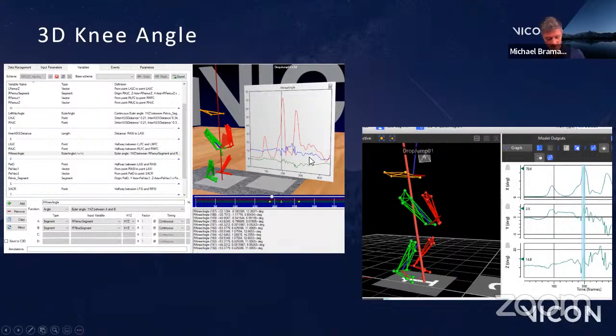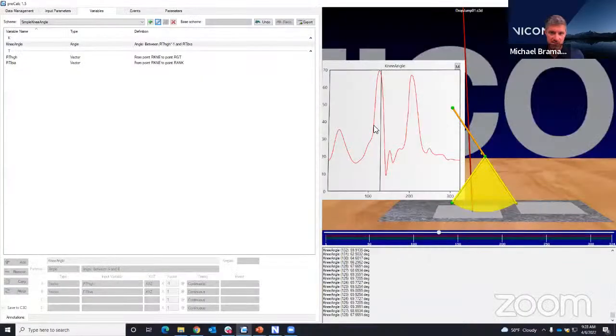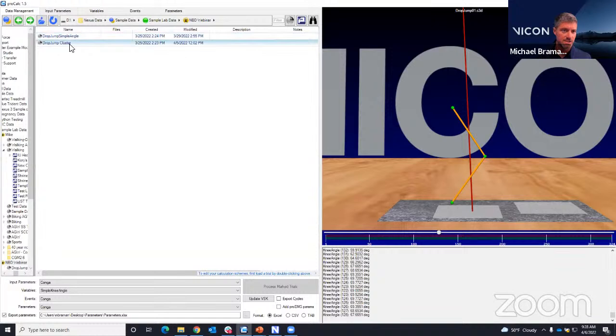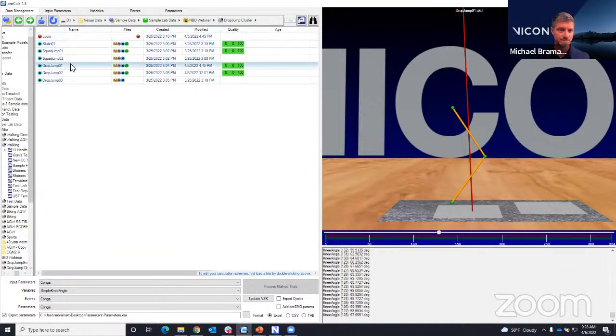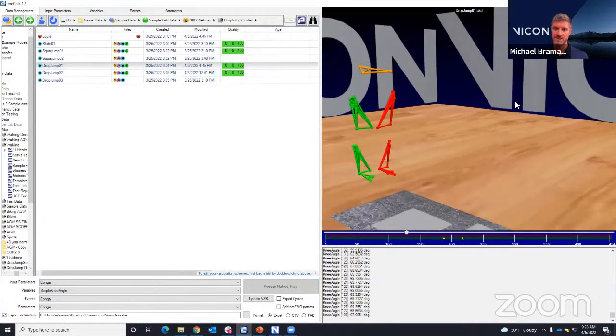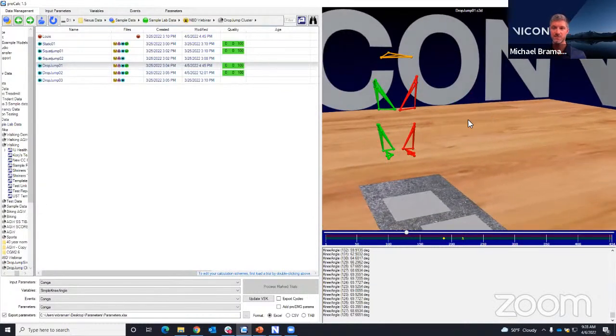So let's go ahead and hop back into ProCalc. I'm going to navigate back to the data management, and we're going to back up into our drop jump cluster. So, all right, we've got this marker set that we've created here. It's somewhat similar to Plug-in Gait. We've added medial markers and then some clusters on the thigh and tibia.